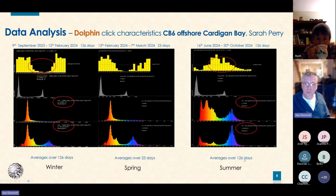If we look at 126 days over the summer, there are only 63 million clicks, so a much quieter environment, and only 419,000 of them were dolphins, so less than 500,000 there, more than 2.5 million there over the same 126 days. That, together with the diel pattern there, would suggest that these animals are coming inshore and spending a winter time with lots of nighttime clicking.